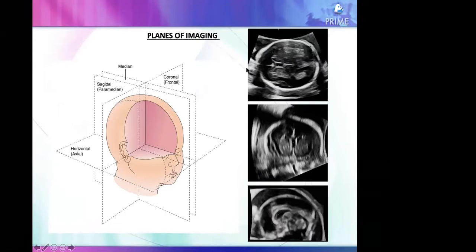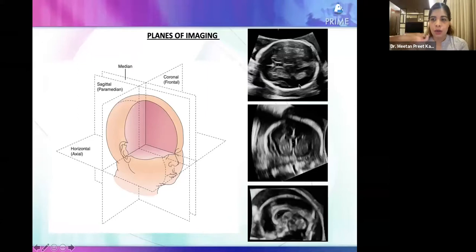All right. So that's the axial view right there. That's the horizontal view. If I cut the brain like that, I will get the axial view. This is the coronal view. So if I'm cutting the brain like this, I get a coronal view or a frontal view. And if I cut the brain like this, I get the sagittal or the parasagittal views.